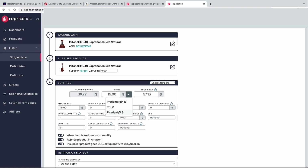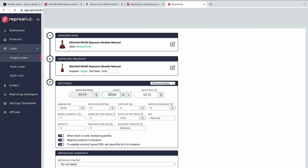It's $40 profit. So what we can do is we can say we're okay with a $35 profit. Anything that is $35 or above, we'll take that sale. Anything below, we won't take that sale. And then you'll, of course, have to adjust the pull down to say fixed profit. Now it shows you that your price will be $88.22. That's because Amazon will take a 15% fee. They're already calculating that. Also, you're going to want to put in, let's say, 8% or 10% tax.